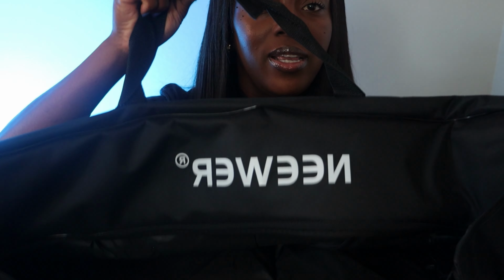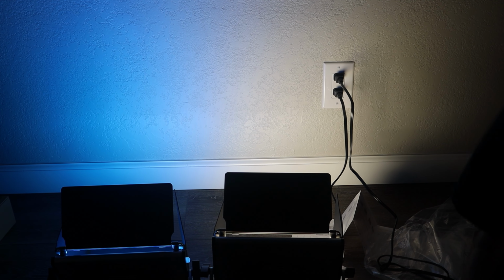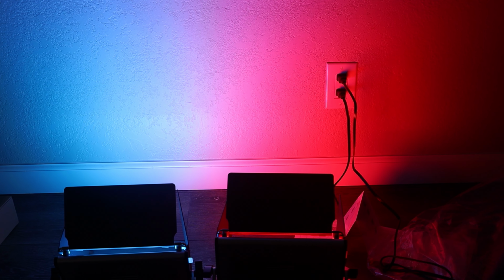This is a case to put the whole situation in. It's a case to put the whole thing in there. So that's really cool. And then it came with a fan. Okay, I have both of the lights hooked up now. We got a blue light and a red light together.